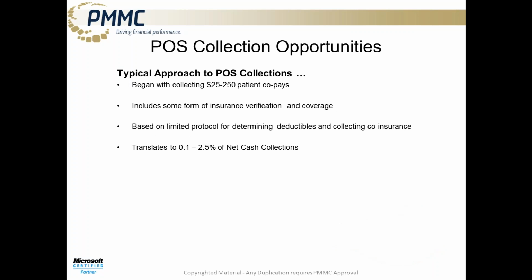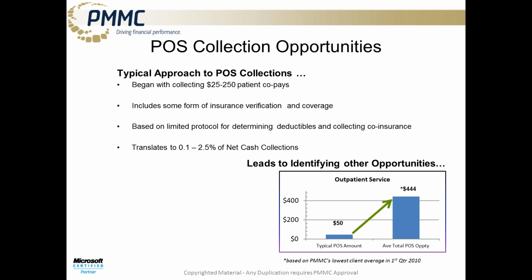Okay. POS collection opportunities. With this particular slide, if we were to look at a group that began collecting with just the standard, collecting copays, $25 to $250 patient copays, which would include some minor insurance verification, it might be just a quick call to the payer, looking at the back of an insurance card, perhaps using a clearinghouse website. That goes hand in hand with this third bullet point, the limited protocol for determining deductibles. So if you're calling and getting that information, just loosely determining a rough patient responsibility, just starting with that can translate to anywhere between 0.1 to 2.5% of net cash collections.